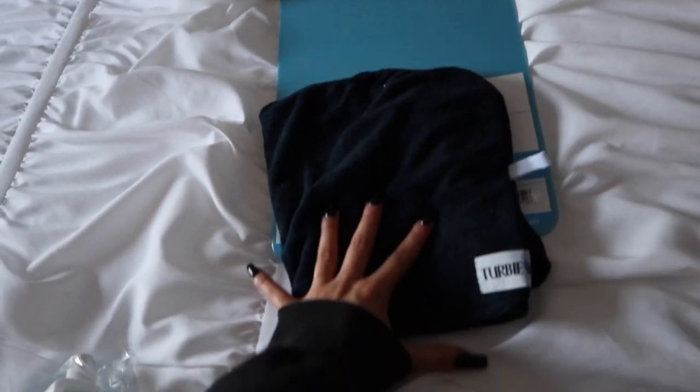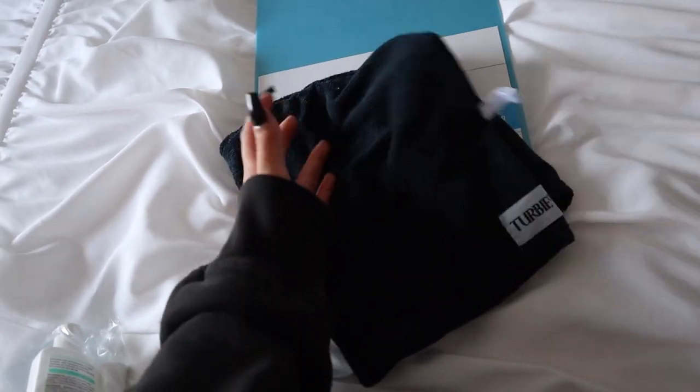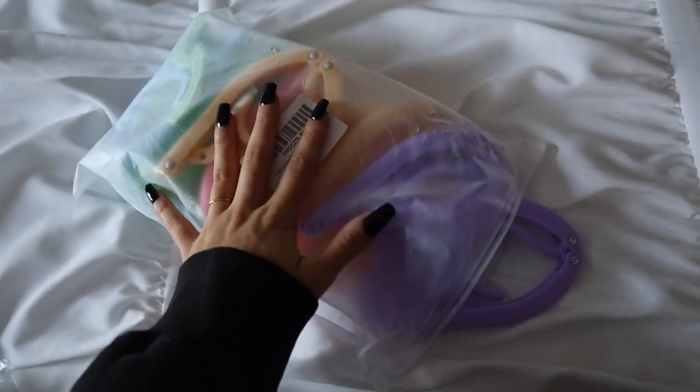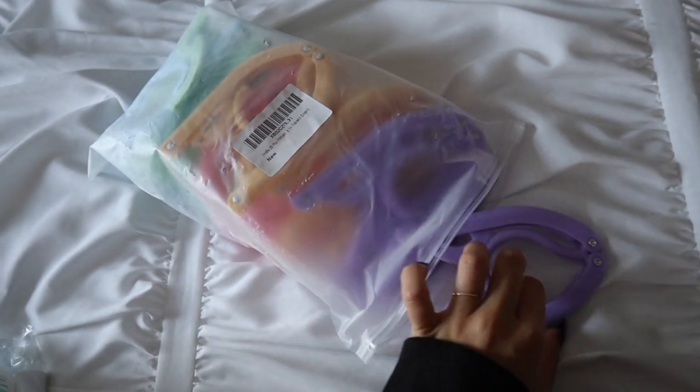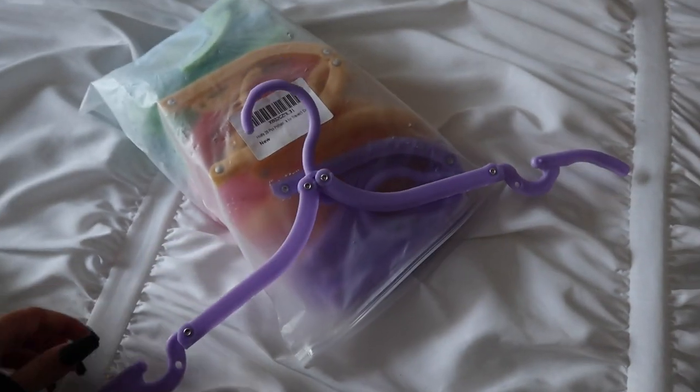My little Turbie Towel. I don't know if people know what these are, but I use this to put my hair up after I shower. Next, I got these from Amazon. The rooms don't have that many hangers, so I got little travel ones. And then this is what it looks like.